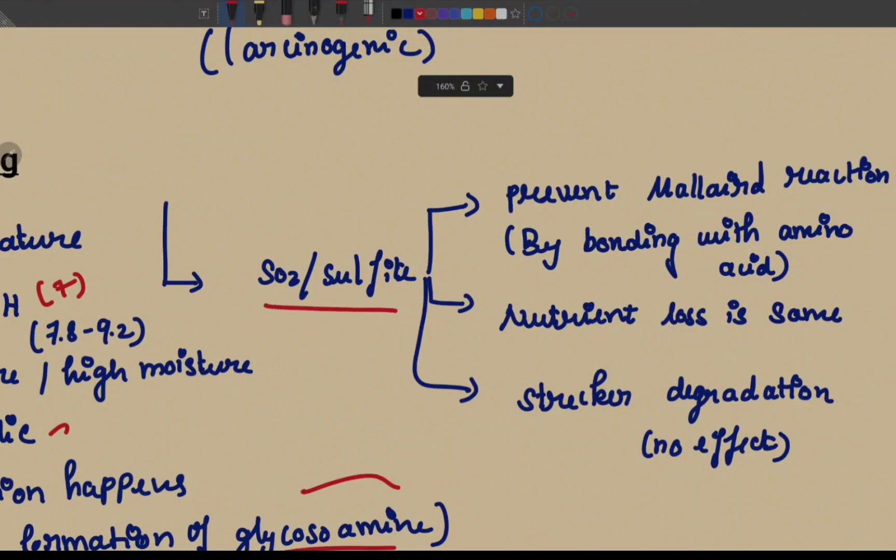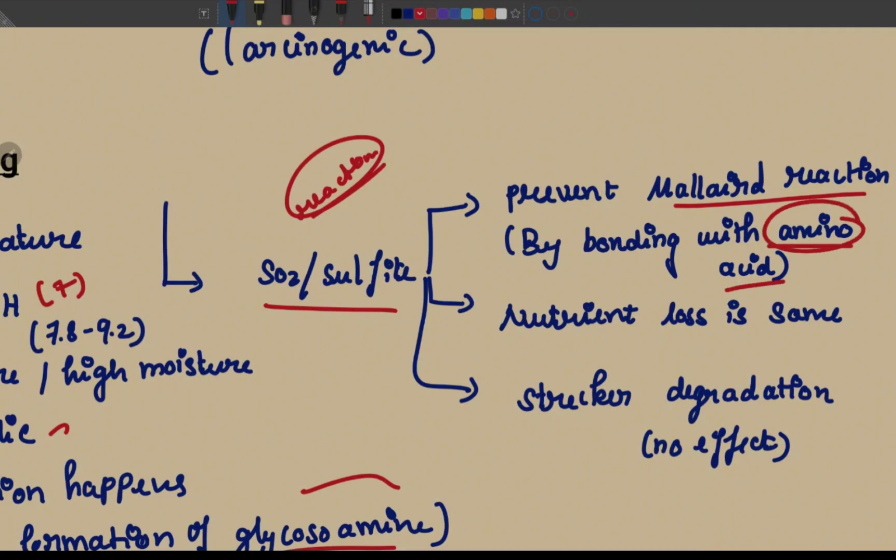And we can also do a sulfide reaction. This sulfide reaction is the most famous reaction which we used to do. This will prevent the Maillard reaction. How? It will bond with amino acid. If it is bonding with amino acid, automatically the use of the reaction itself is invalid because the nutrient loss will be the same. But we can prevent the colors. In case of Strecker dehydration, it has no effect. It will prevent Maillard reaction, but it will not prevent the Strecker dehydration. So the sulfide doesn't have any effect in Strecker dehydration, but it has some effect in Maillard reaction, because it will bond with the amino acid. Anyway, the nutrition loss will be the same, but it can prevent the color forming.